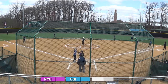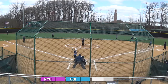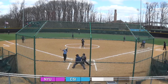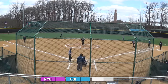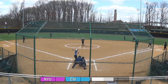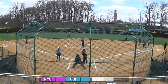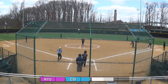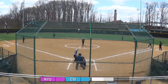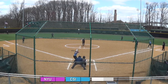So Severizo will be the batter. She walked in the second in her only at-bat. So now the Dolphins are trying to see if they can get some 2-out lightning of their own in their half of the fourth inning, down 3-0. 0-1 the count. The 0-1 pitch. And that's taken for a strike, 0-2. Close pitch on the outside corner. At the knees. No balls, 2 strikes to count.